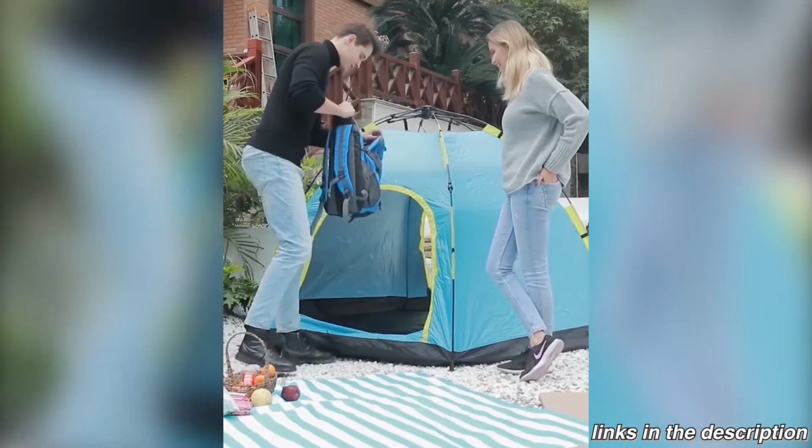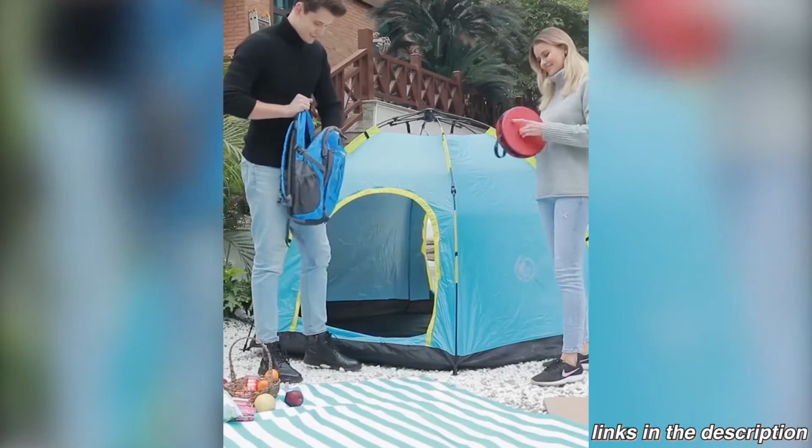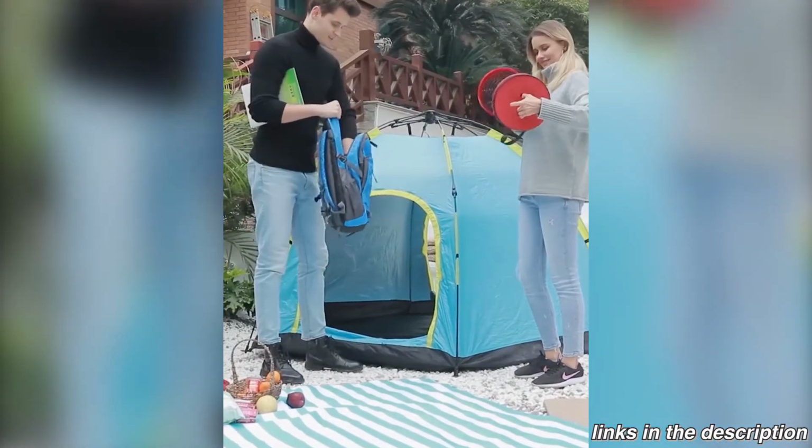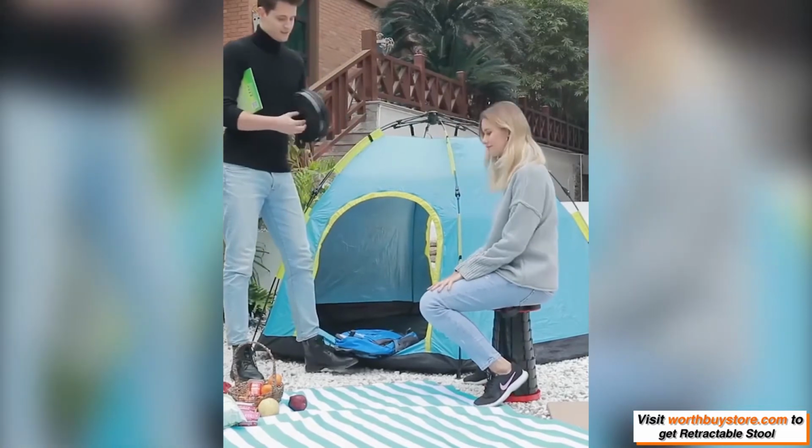Would you like to avoid having to stand for longer times? With this retractable stool, you'll no longer have to go through the pain of standing. Get comfortable and sit down anywhere you are.